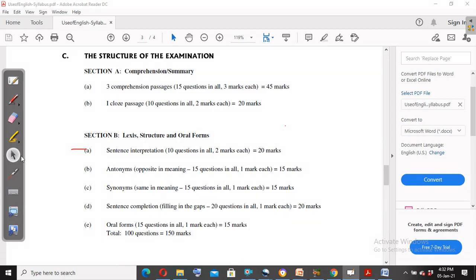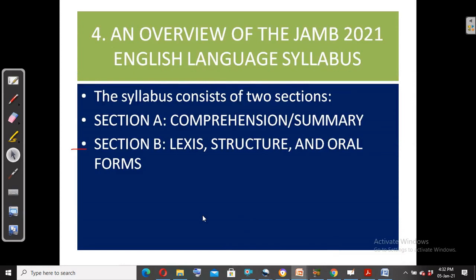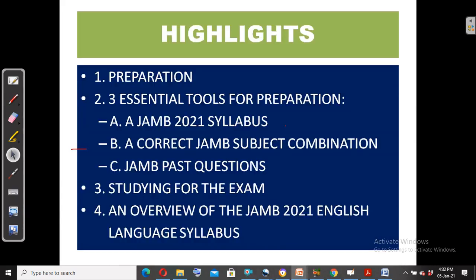We have looked at this particular very important topic on how to prepare, how to score high in your Jamb Use of English. Our spotlight has been on the 2021 Jamb English syllabus, but we have looked at the keys, the tools that you require that will enable you to get adequately prepared. We looked at preparation as the major thing that will give you the success you are dreaming of in this upcoming Jamb exam.